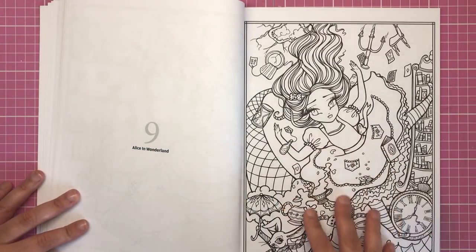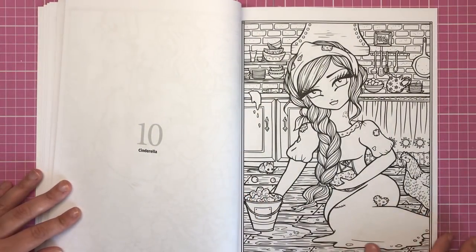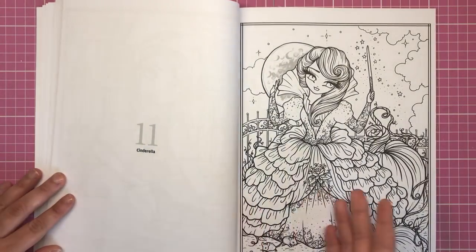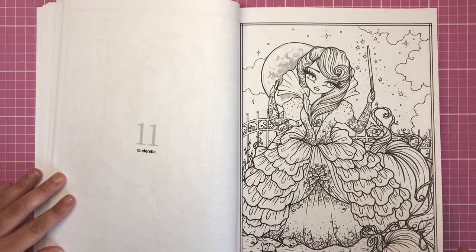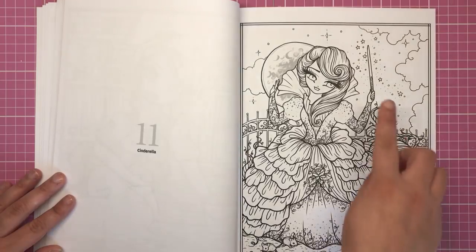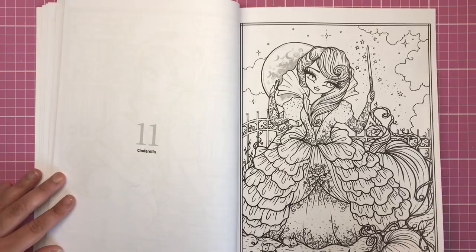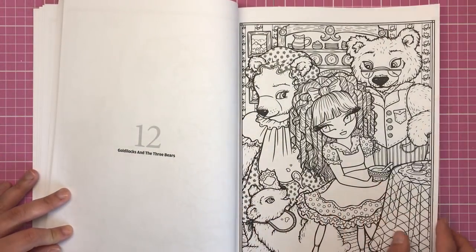We have her falling down the rabbit hole. And then we're moving on to Cinderella. So as you can see, she's scrubbing the floor and then she's at the belle of the ball, ready to go. This actually, now I'm looking at it, could be the fairy godmother from Cinderella because she has the wand. I instantly thought it was going to be Cinderella in the ball gown, but obviously not. Here we've got Goldilocks and the three bears.